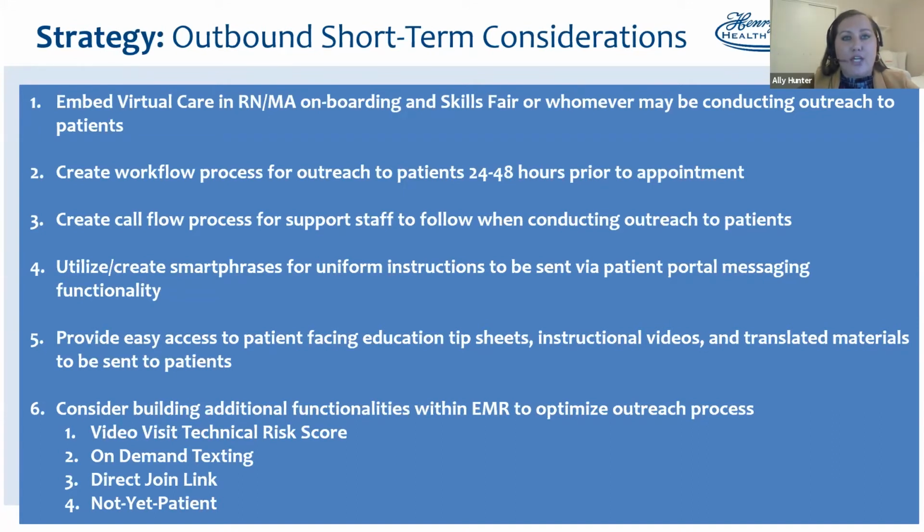And then not yet patient. We recognize that having a patient MyChart or access within our patient portal is a barrier for some patients. And so having this not yet patient option is an easy way for them to create an MRN, and get within our system to be able to schedule those scheduled video visits as well as conduct an on-demand video visit.